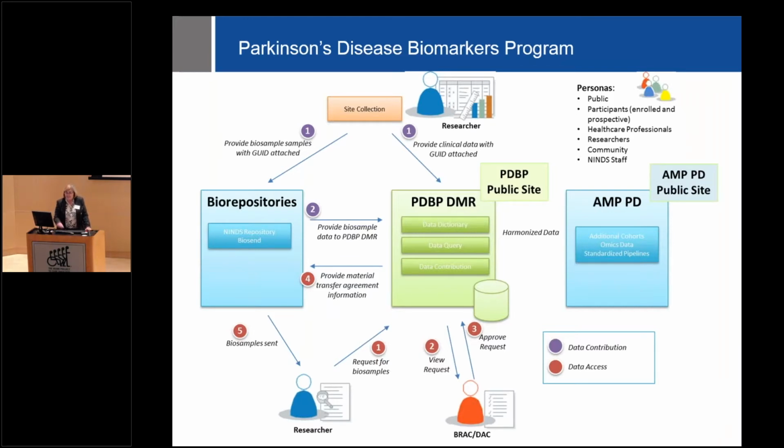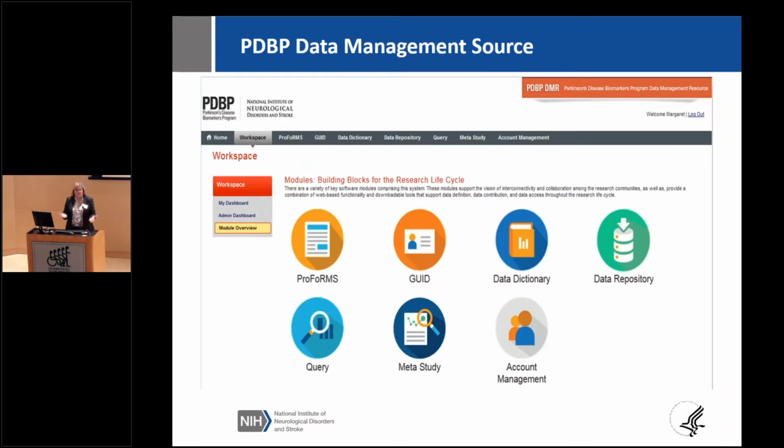We've tied the data management resource with the biorepository so that you can actually query clinical data to find the types of biospecimens you want. And all of this infrastructure basically is what's contributing, or going to add into, the Accelerating Medicine Partnership in Parkinson's disease.